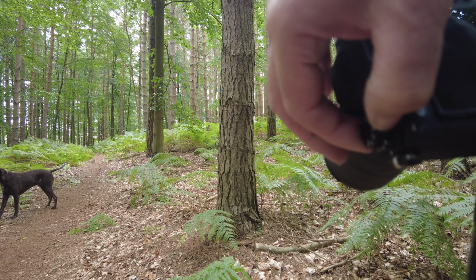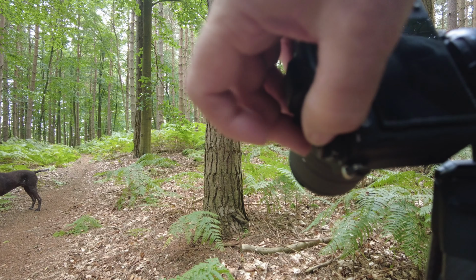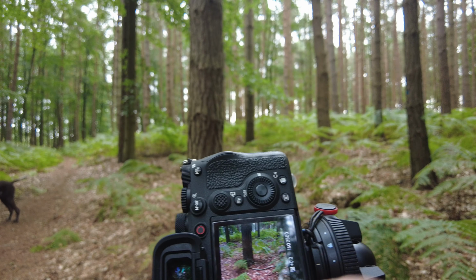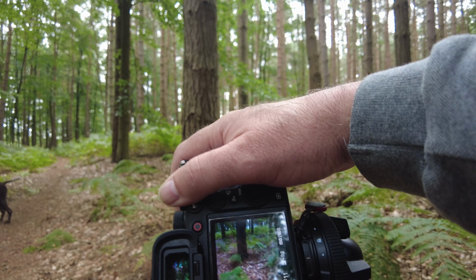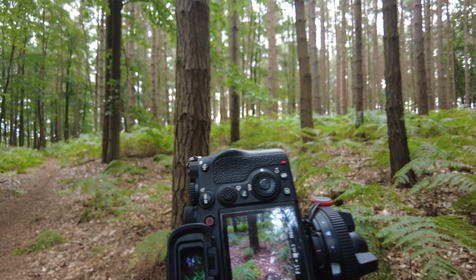Okay, so this is the Sony A1 that I'm taking the shot with first. So I've focus locked onto the little bit of stump here, which I've got at F10. It's just moved, so I'll turn it back to F11. Let's take that shot. So that's the first shot.